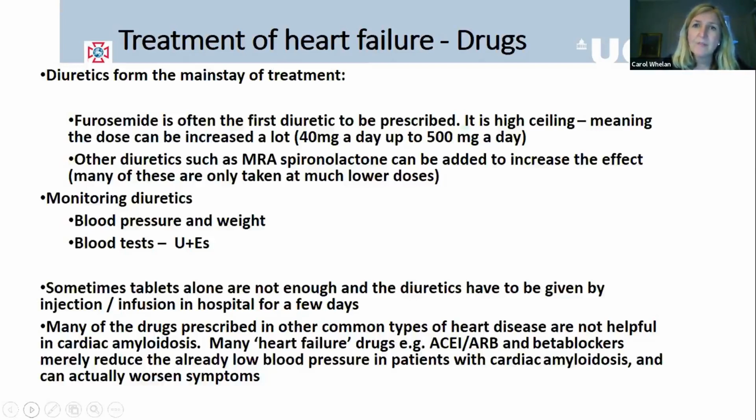And of course, sometimes tablets aren't enough on their own, and we sometimes require patients to be admitted to hospital for an injection of furosemide or indeed an infusion over 24 or 48 hours to get rid of that extra fluid. What can commonly be seen in this type of heart failure is that other common drugs used in other types of heart failure just aren't tolerated by patients with amyloidosis.